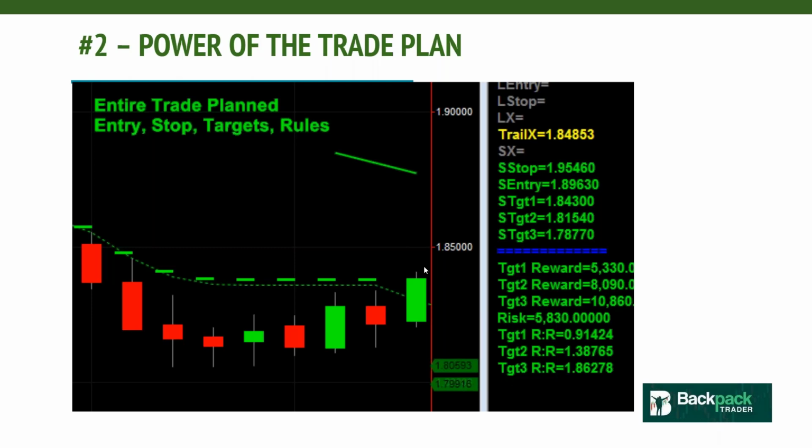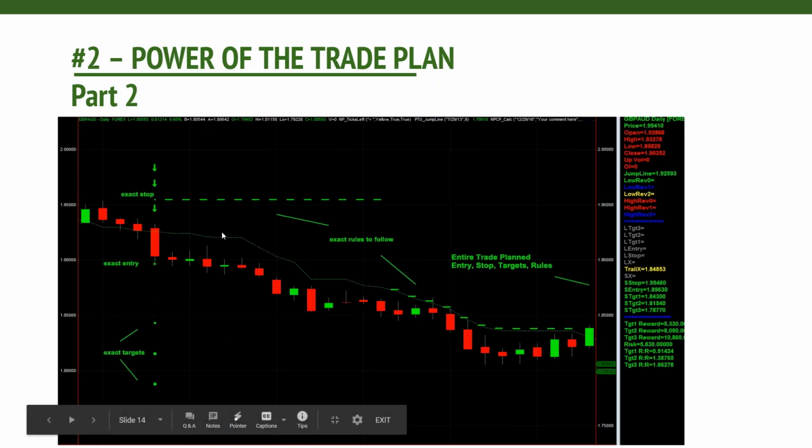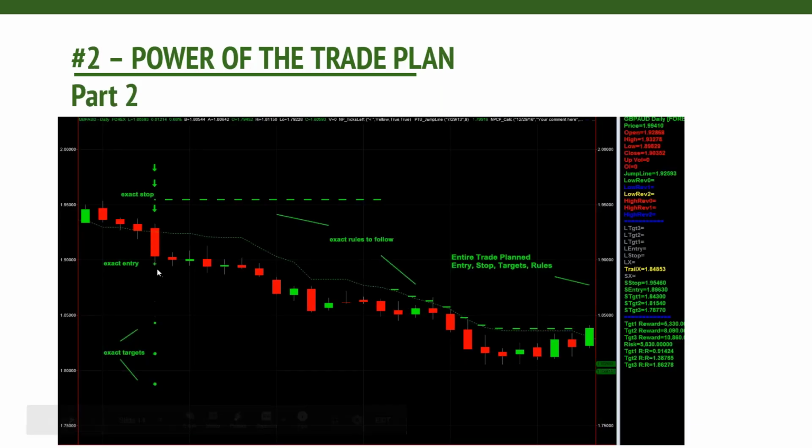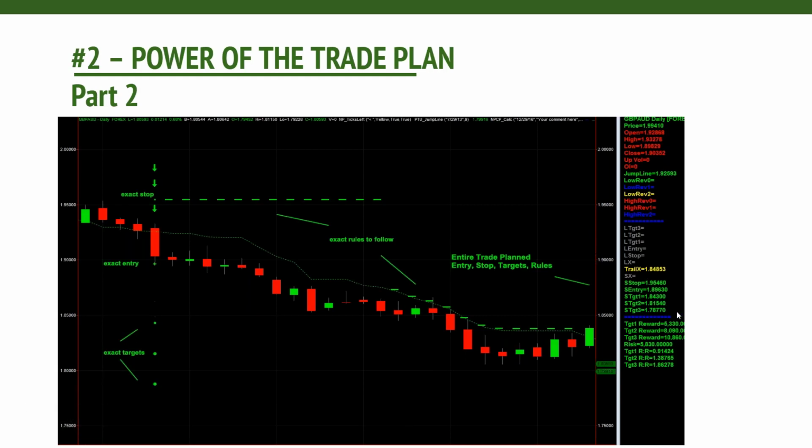All right, so I can't emphasize how important the power of the trade plan is, and you will see as I go on with this presentation exactly how powerful it is. Here's another example. In this case, you have an entry here. It's printing right on the chart. You've got targets right here, right on the chart. This is happening. Imagine it's on the right edge and you have to make a decision to trade, and the whole trade is here for you. And you've already proven this trade plan is going to make you money. Is that going to be easier for you to trade?